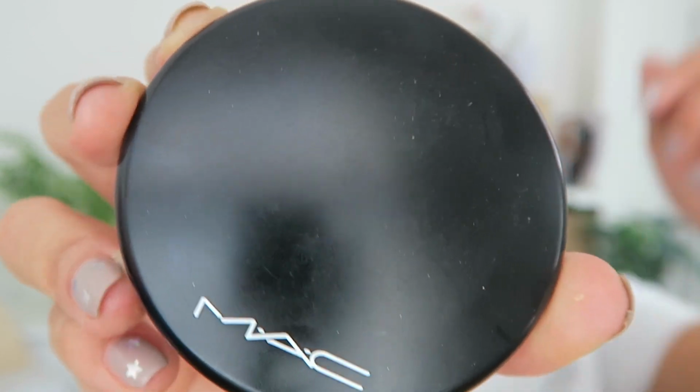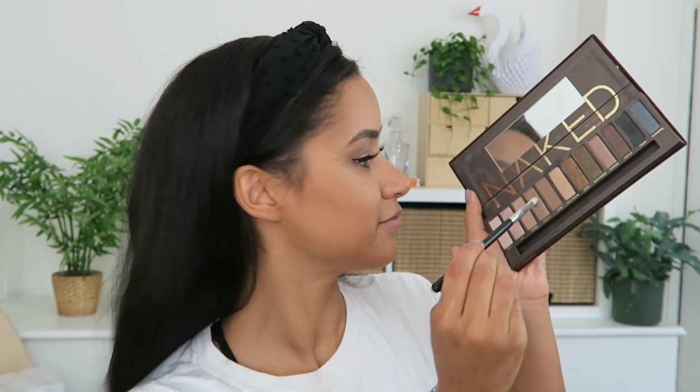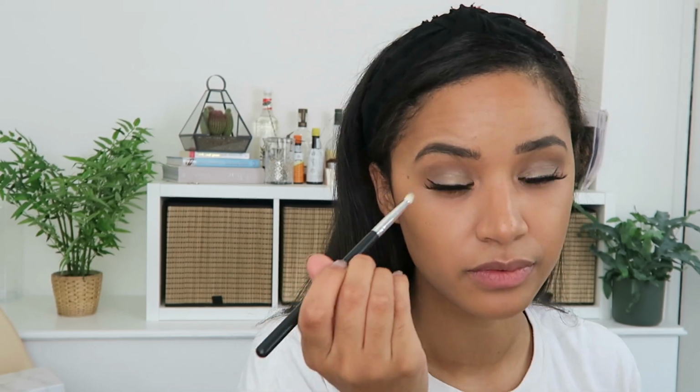Moving on to bronzer, to warm up my face a little bit, I'm using this one by MAC. It's the Mineralized Skin Finish in Dark Deepest. And as you can see, I basically just apply that kind of where I put my contour. Now I'm going back to my Naked palette and I'm grabbing Buck one more time on a teeny tiny brush just so I can apply that to my lower lash line. It just defines the eyes a little bit more but still looks natural.